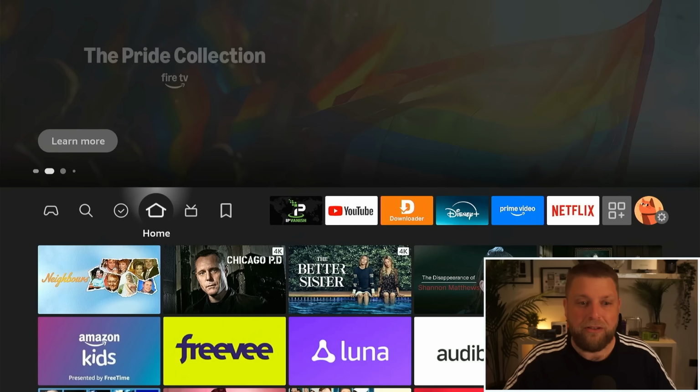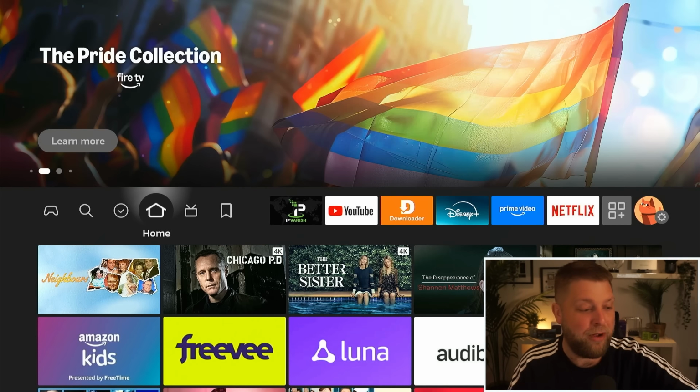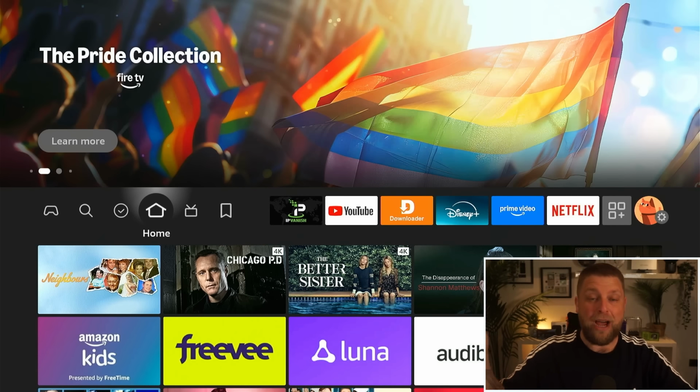We're also just going to be taking a quick look at the home screens in this. We're not really going to be looking at specs and budget and stuff like that. So if you were to buy a Fire Stick or a Fire TV Cube or even a Fire TV, this is how it would look.